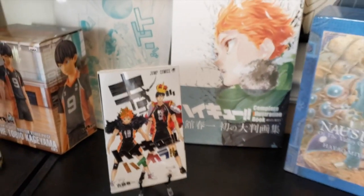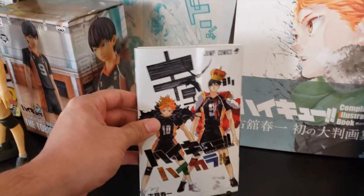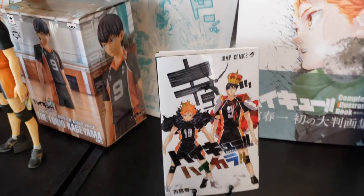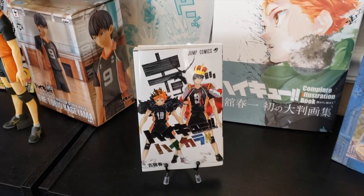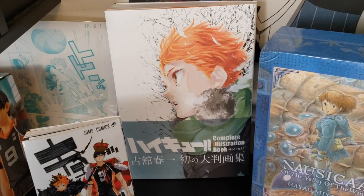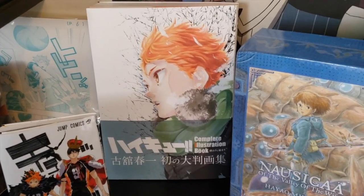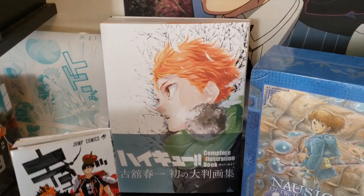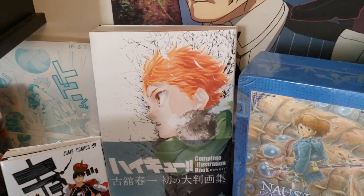Up here on this top shelf, we've got a little Haikyuu art book. This is the first art book that got released, and it's really small actually. And it's got some really cool art from the Haikyuu series. And this is the Mega art book that just got released on Christmas Eve, so a week ago. I picked it up and had it imported from Japan. I don't know if it's going to get an English release. I can't imagine it won't, but I still wanted to pick it up anyway.